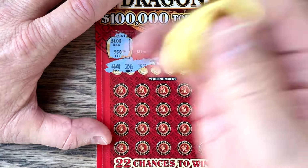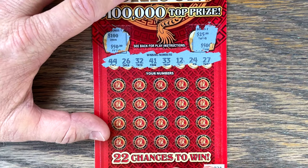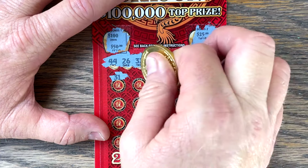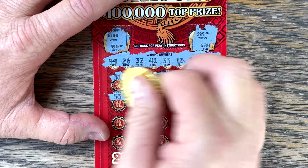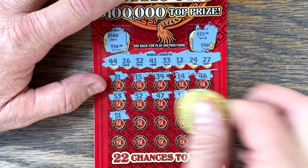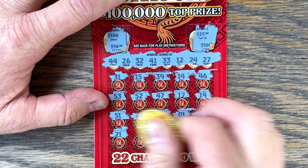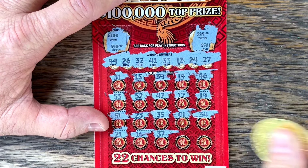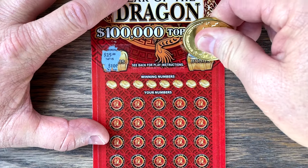This should be a lucky ticket, but it has not been so far. 44, 26, 32, 41, 33, 12, 24, 27. Multiplier. And last row, 21, 16, 37, 45, and no 54. All right, we got another one though. We got two more. All right, 29. 25, no. 500, amazing, nope.